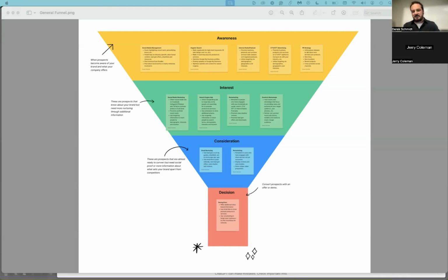But as we dig into the sales funnel, there's primarily 4 different stages of the sales funnel. You have what's called the awareness stage, and then the interest stage, the consideration stage, and the decision stage. So in the awareness stage, this is generally when prospects become aware of your brand and what your company has to offer. In the interest stage, these are prospects that know about your brand, but they need a little more nurturing through additional information. Then you get them into the consideration stage, and these are prospects that are almost ready to convert, but they need a little more social proof or more information about what sets your brand apart from your competitors. And then finally, at the very bottom is the decision. This is where ultimately they make the decision to work with you and you convert prospects with maybe some sort of an offer, a product, service, or a demo.